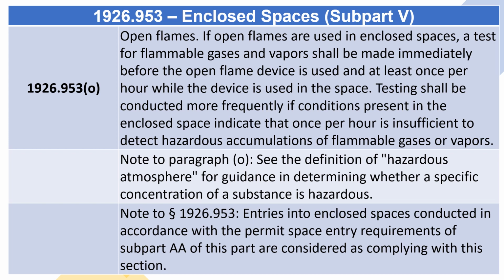Note to section 1926.953. Entries into enclosed spaces conducted in accordance with the permit space entry requirements of Subpart AA of this part are considered as complying with this section.